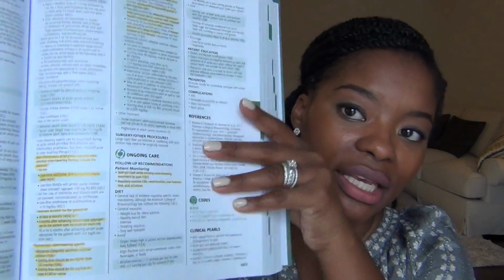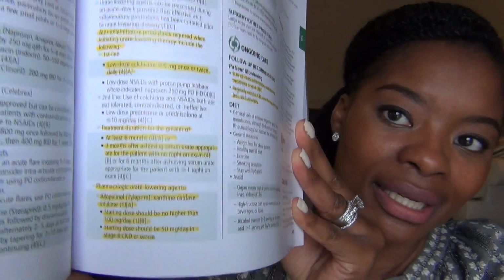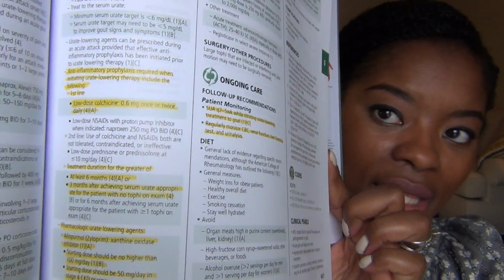Diagnostic test and interpretation. Who doesn't need that? It just gives us reminders of the things we should be ordering and what we should be monitoring for the different diagnoses. The treatment, which was great. You guys can, I think you can see here that I highlighted a nice amount of the treatments in this book.